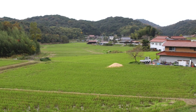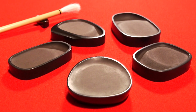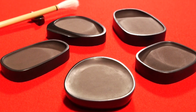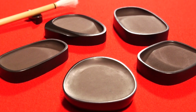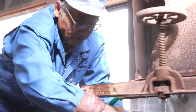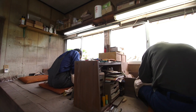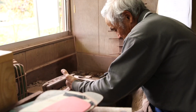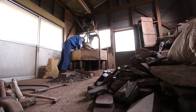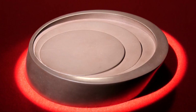The inkstones made from the gemstone mined in Ube City, West Magura, portray a fusion of natural beauty and cultural craftsmanship, representing the country's rich cultural craftsmanship. Currently, as a result of the decrease in the use of calligraphy brushes and the number of interested youth to inherit the skill, the number of craftsmen has reduced, but the high quality and the beauty of the products has maintained their demand not only within Japan, but also in other countries.